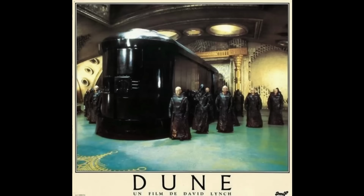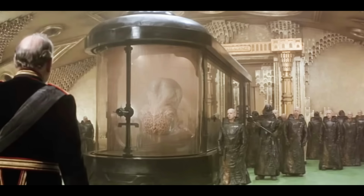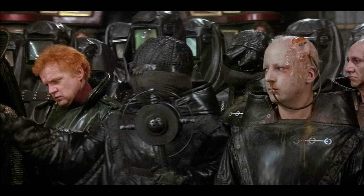The Spacing Guild, or the Guild Navigators, control all interstellar travel. Among the costumes in the movie, the Spacing Guild stood out for its peculiar design, a collared tunic resembling an oversized sleeping bag. What made it even more unsettling was the bald heads of the wearers, some with open wounds. The backstory behind these costumes is quite grim.